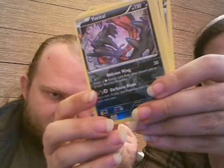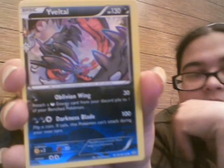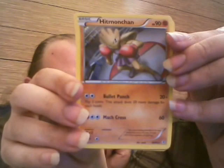The Yveltal from the XY series. Same attacks, the picture looks way better. I wonder if they're going to re-release Xerneas from that same set. Probably. Machamp. I know what this thing is.